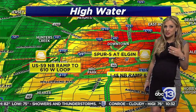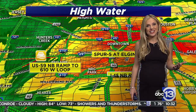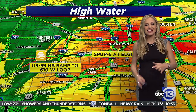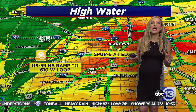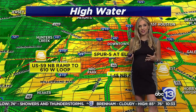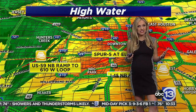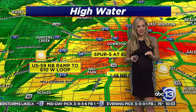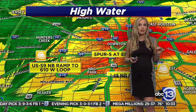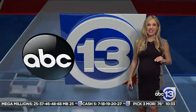Then also our worst trouble spot, 59, the northbound ramp to the 610 West Loop. This is a spot that's been getting a ton of attention from us lately, not only because of the water that we've seen this morning, but also because of all of the closures that are scheduled to take place starting this coming weekend and then even the following weekend as well. But for right now, the biggest concern is just getting you through that area safely if you must be out and about. There are still closures on the ramp lane connecting you from 59 onto the 610 West Loop.